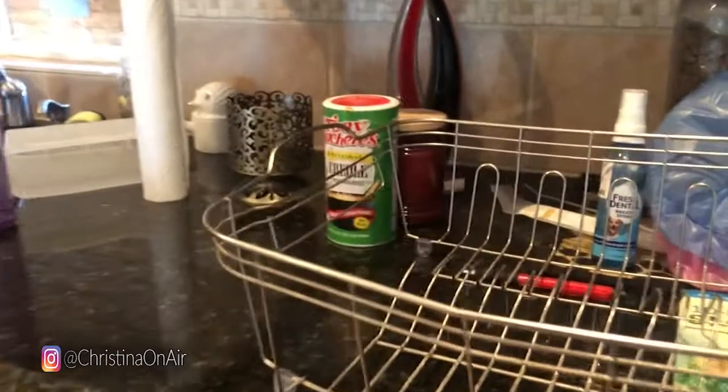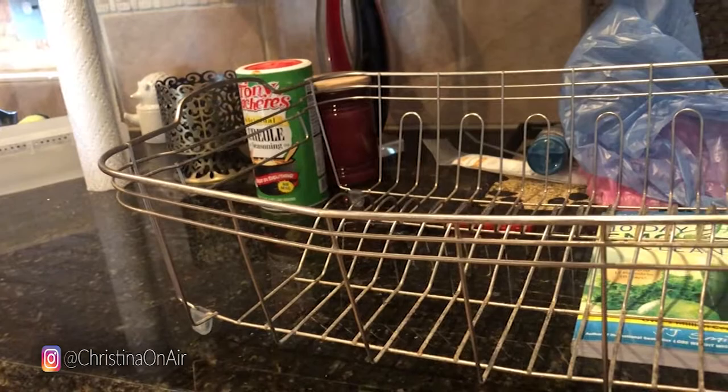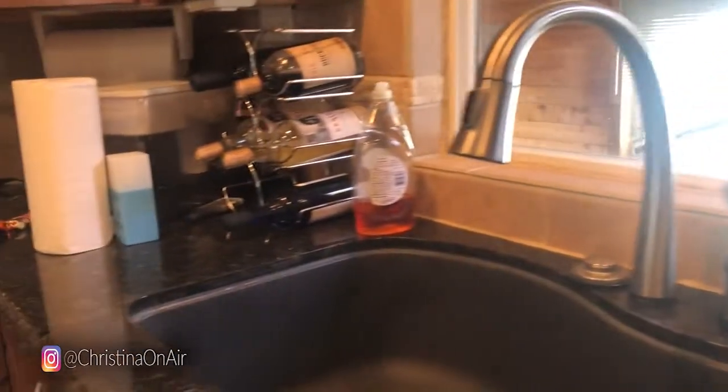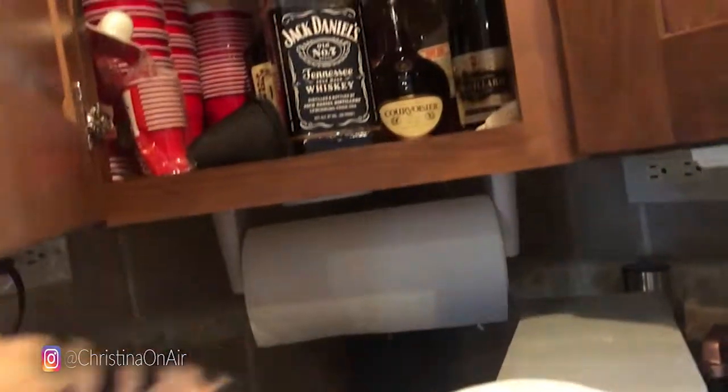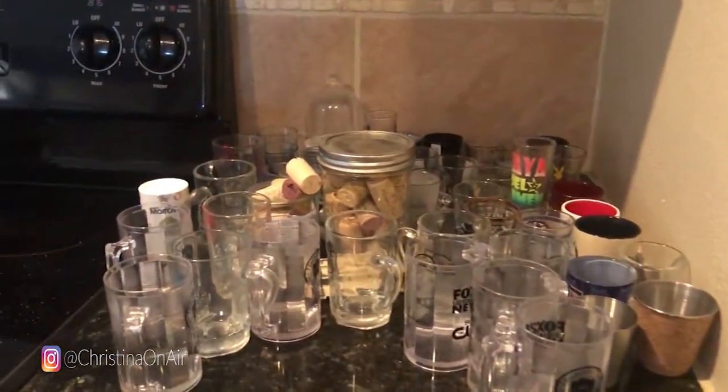I think I'm gonna get a new one of these when I go to Target later today. It's just a little difficult to clean and I might just get a new one. Like I tried washing this off, but you can see it's just dirty at the bottom. We've got the wine out and organized. We've got our little mini liquor cabinet right there. And our little Keurig, which I don't really use except for like hot chocolate. And then here's our little collection of shot glasses. I think we have way too many.